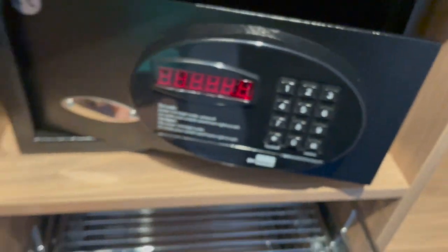Got plenty of hangers. I like these little racks. Got the safe. It looks like these move out too. A lot more hangers. Full length mirror.